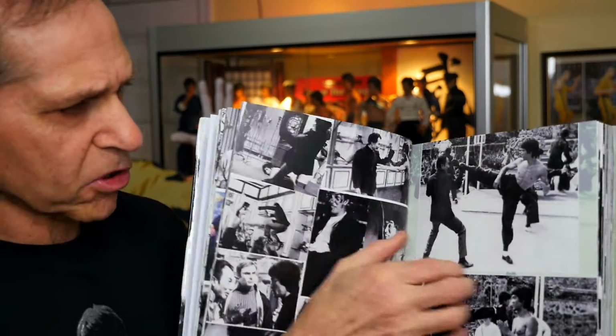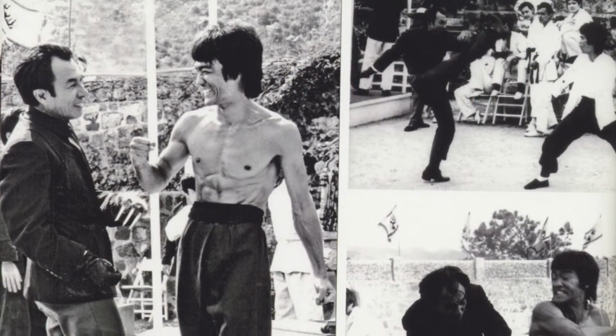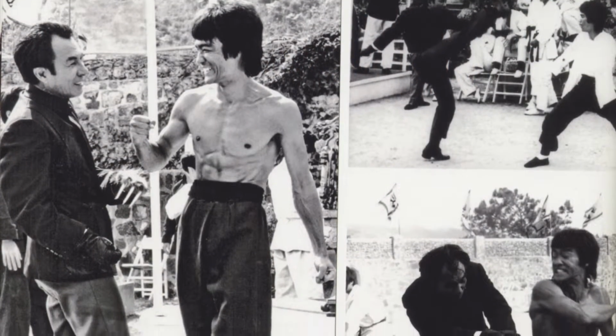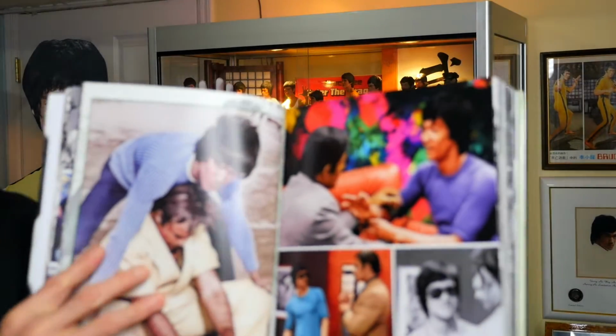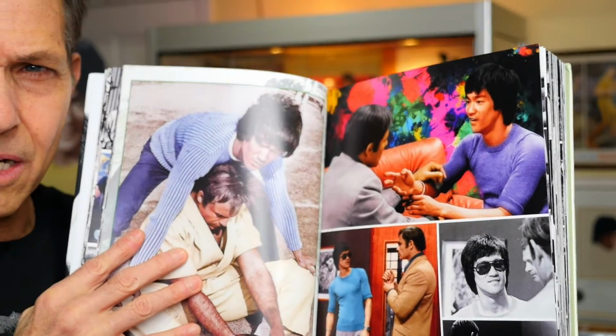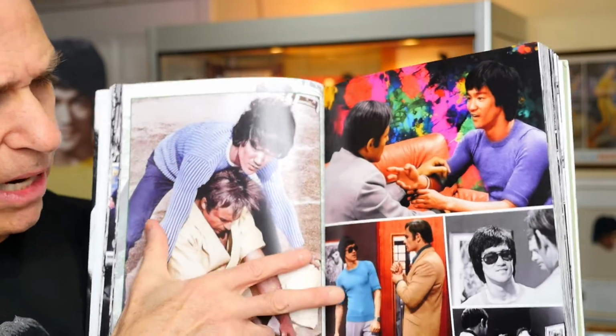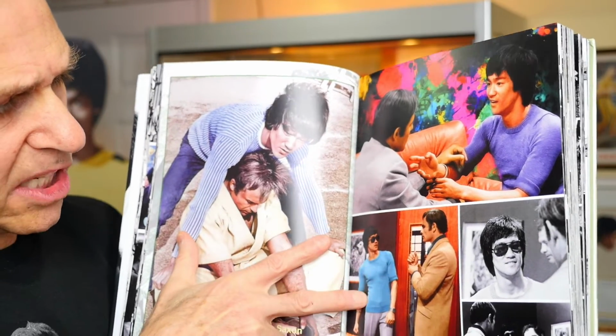Couple more beautiful shots. Again, a beautiful picture book, just loaded with behind the scenes photos of Bruce Lee in his classic movie. Oh, I love these. Here are some great color shots of Bruce Lee and John Saxon up above practicing Chi Sao. Here are some beautiful color shots of Bruce in the nice teal shirt.